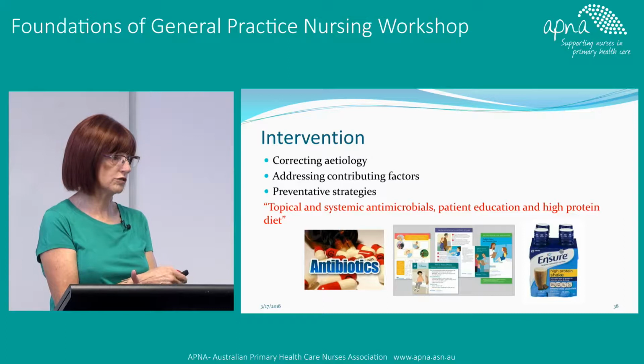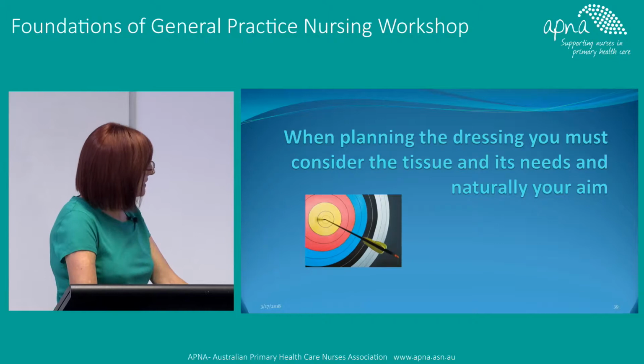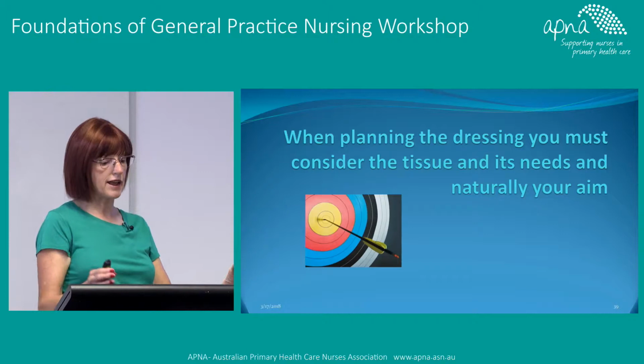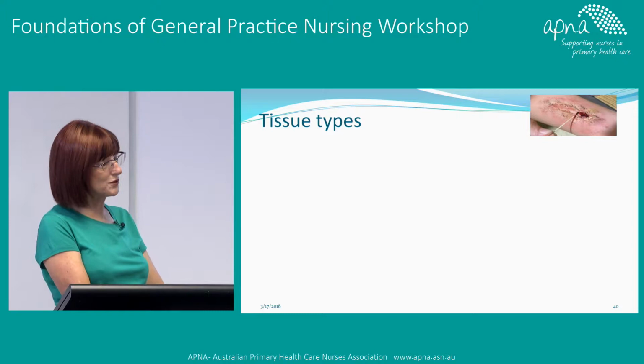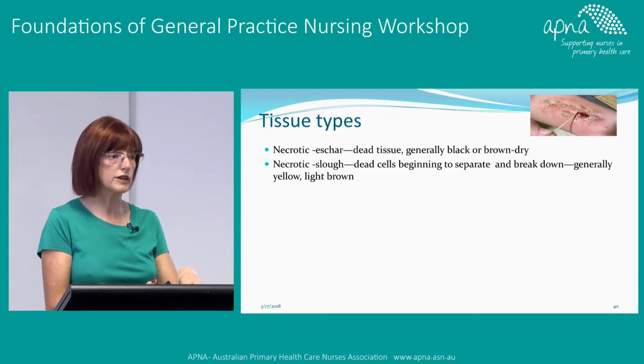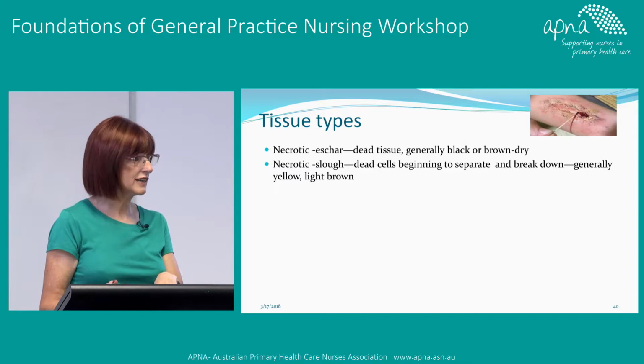When considering the dressing, you must consider the tissue and its needs and naturally your aim. All right, so you've got your full understanding of wound healing, you've done your full assessment of your patient, and now you're focusing only on the wound. So the tissue types that we describe in wound healing are necrotic eschar and necrotic slough. So they're both types of necrotic tissue, and the difference between the words eschar and slough, slough means it's wet, eschar means it's dry. Okay.